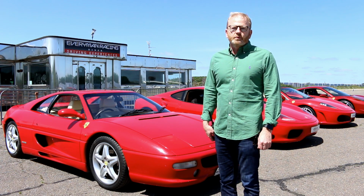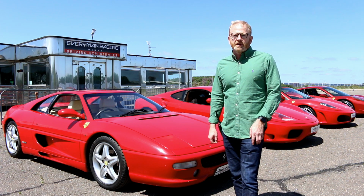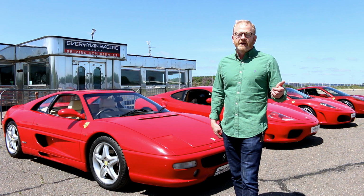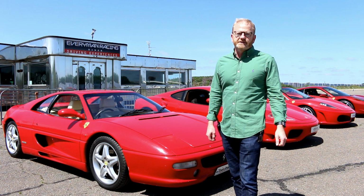It's Everyman Racing, and we're doing a bit of a review through the Ferraris, and it's what we like to call through the ages. So we're going to talk about the different Ferraris that have been available, starting with a Ferrari 355. Came out in 1994.